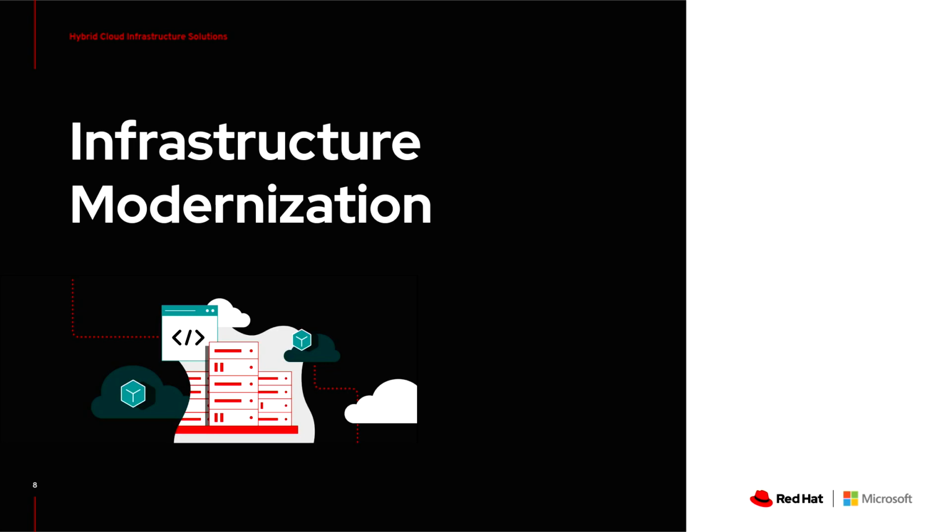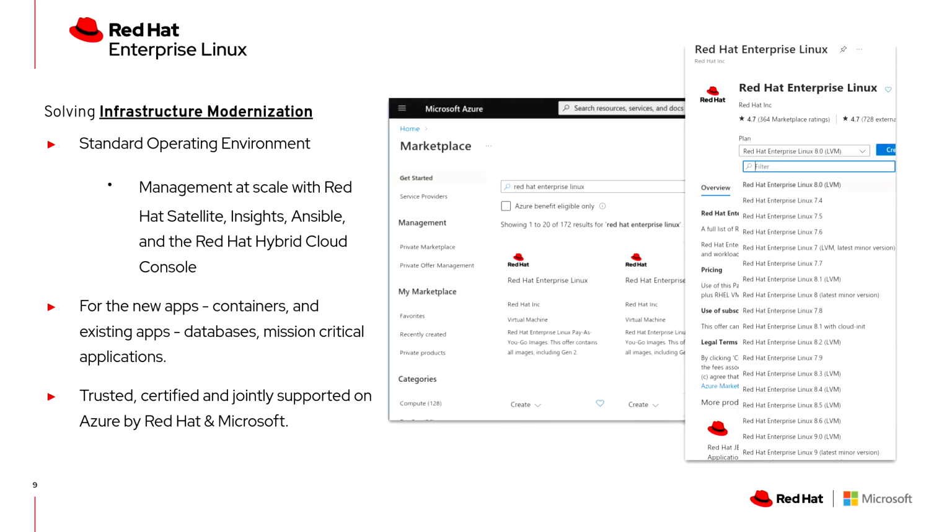So let's start on the first one, infrastructure modernization and standardizing on Red Hat Enterprise Linux. A lot of the time customers will work with Red Hat and our experience about building a standardized operating environment. A standardized operating environment has management tools for scale, for managing Red Hat Enterprise Linux, and bringing standardization for patching, monitoring, logging, and so on and so forth. There are tools that can support this as well.